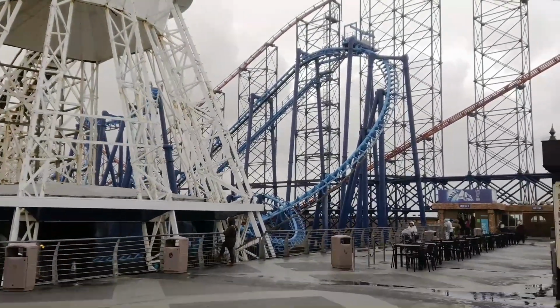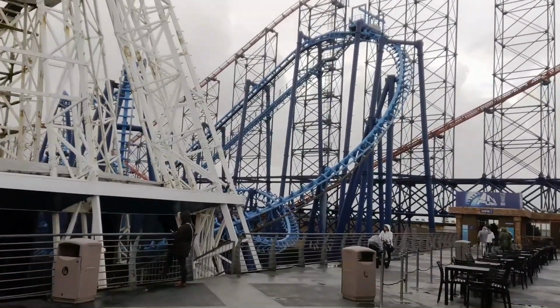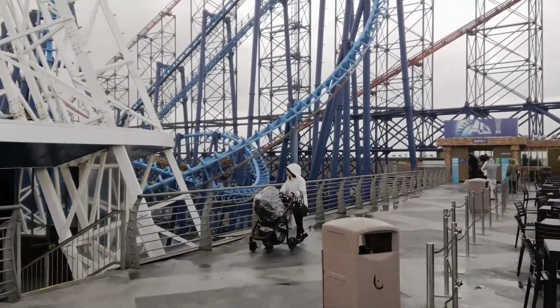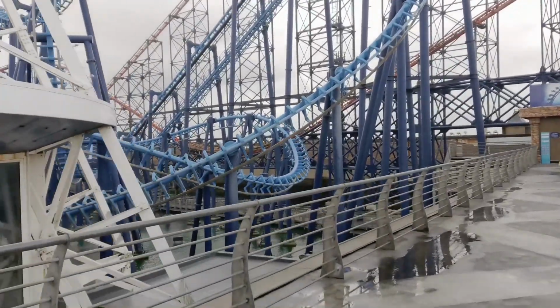Infusion is great for taking photos. It's a really photogenic place. The log flume used to be where the Infusion is now, which was built in the 60s. Can't remember when they took it down.